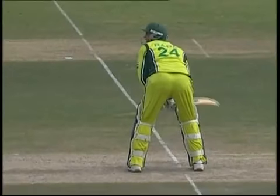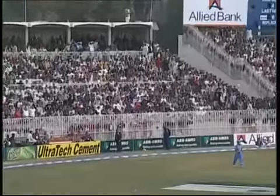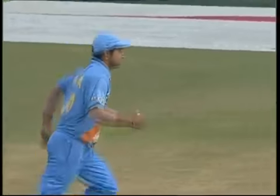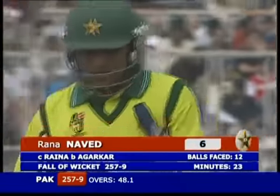Little over-ambitious, got mid-on on the boundary, looking to go over them. Big heave, but didn't really get it from the middle of the bat, but an easy catch there. He's not going to drop it, he knew it. Easy catch there. What a fielder this guy is. Raina got involved in another wicket here. Rana Naveed goes for 6.